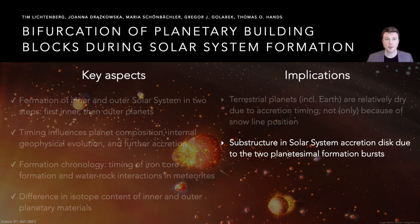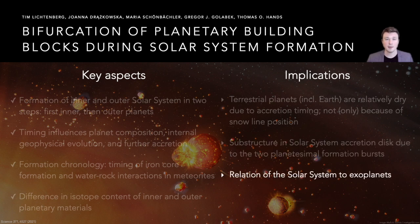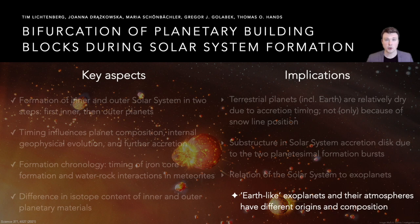This new solar system formation scenario gives some insights into the relational place of Earth and the solar system relative to extrasolar planetary systems. Because the inventory of volatile elements in the Earth is a result of the specific chronology and path of accretion, exoplanetary systems should show strong variations in atmospheric and climate state compared to our own world.